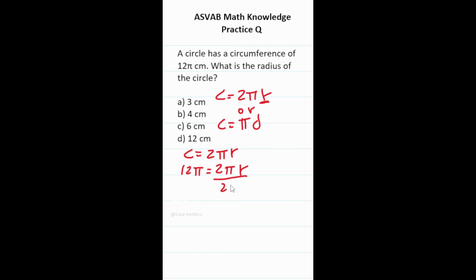So we're going to divide both sides by 2 pi to get r by itself. This crosses out here, leaving you with r on this side. These pi's cross out. 12 divided by 2 is 6. So the radius of this circle is 6 centimeters. That's all there is to that one. You do have to know both those formulas for this test.